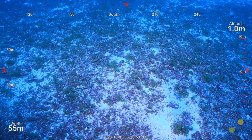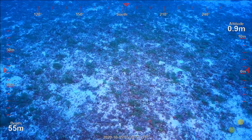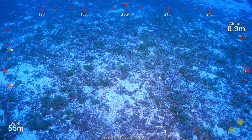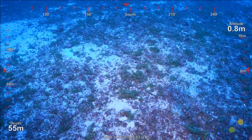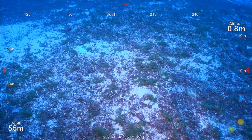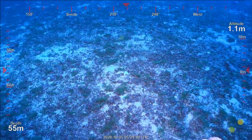Meters, yeah. So, well, it must be a little too reefy here. We want this really rubbly, sandy sort of habitat. Something that we're really looking for. Sort of mixed rubble, sandy. There we go. So it's looking pretty good.